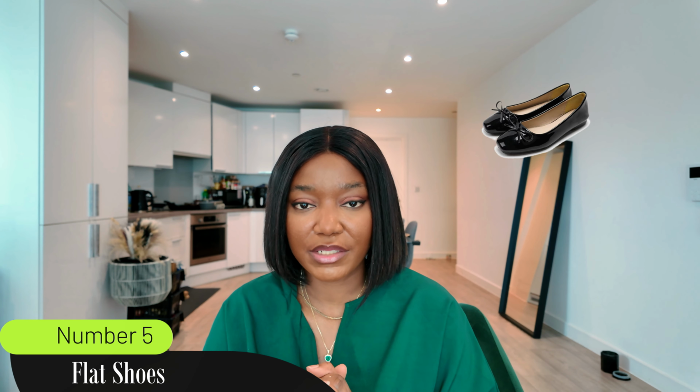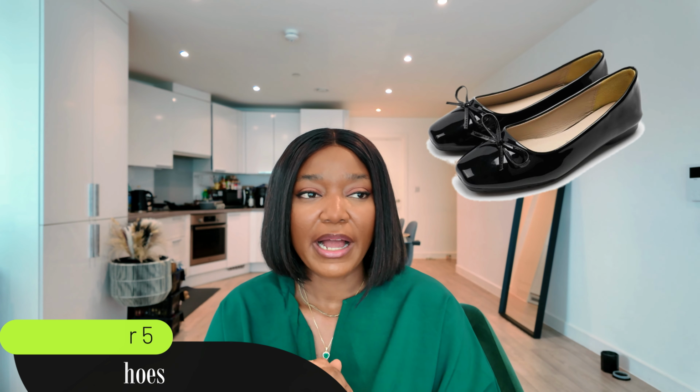The next on my list are flats. So when it comes to flats shoes, I feel like they kind of give you a toned down look. If you're looking for that elevated corporate, very classy and very boss vibe, flat shoes would definitely not give you that look, but on their own, they're still nice.